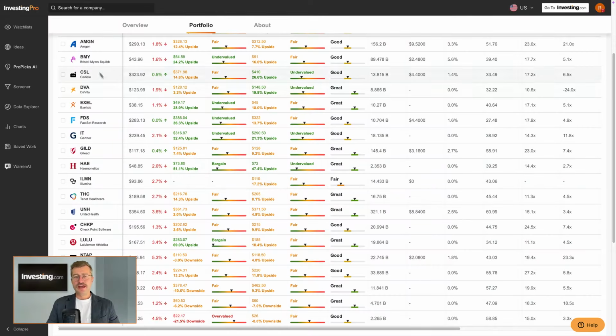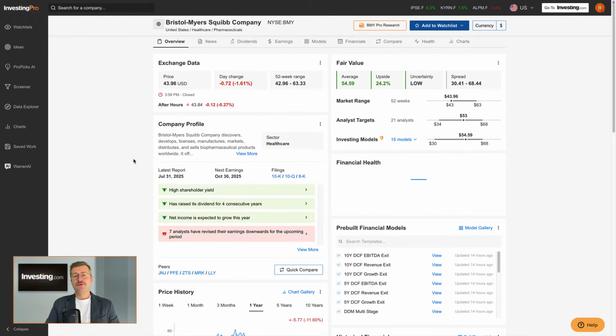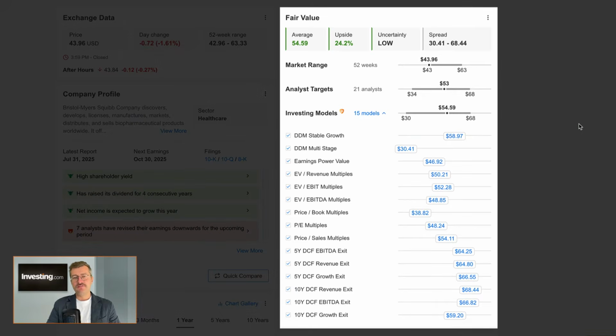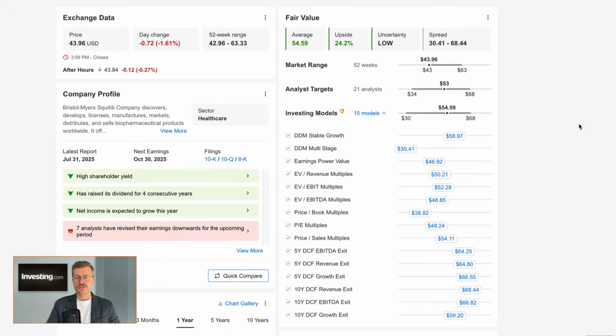Now let's take a look at fair value under the hood. How does fair value actually work? Well, InvestingPro's model uses up to 17 independent valuation models to estimate a stock's intrinsic worth. Each model approaches valuation from a different angle, and together, they provide a comprehensive picture. Let me walk you through the main categories.